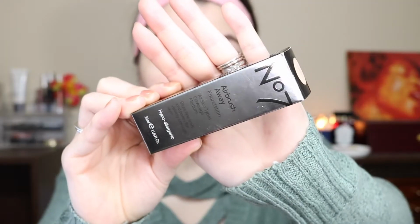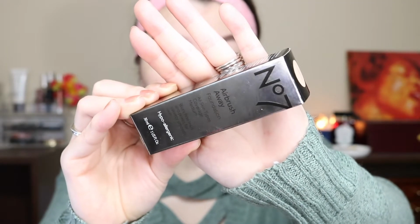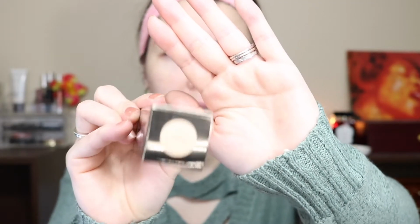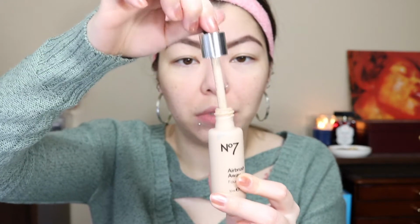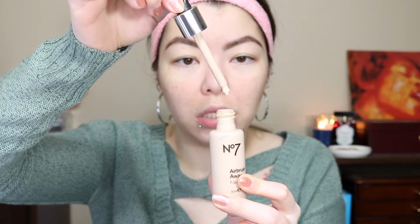Next, I'm gonna go in with this guy. This is the Airbrush Away Foundation. It says all skin types, coverage medium, blurs fine lines and pores for velvety smooth skin and hypoallergenic. Now, this wasn't part of a holiday collection, but it was part of my holiday haul, and this is in the color Calico. We have this little bottle right here. Now, this is 1 fluid ounce. This is a dropper type of foundation, and all right, I'm gonna go ahead, shake that up.